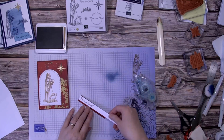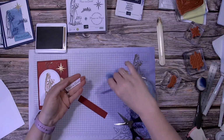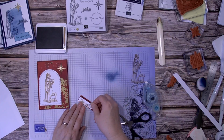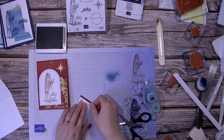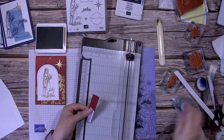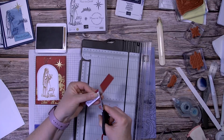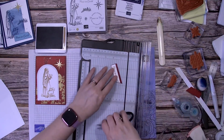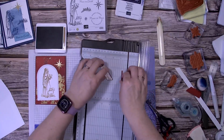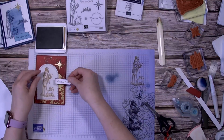So I'm going to chop this one down. I'm going to glue it onto the cherry cobbler and basically do a frame. Oh, there goes my seal.